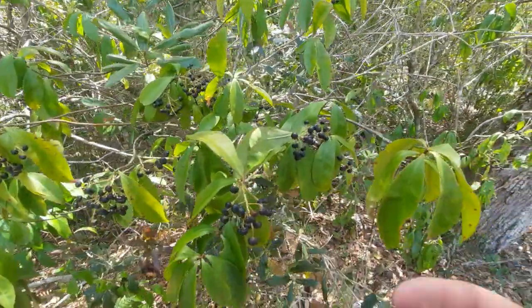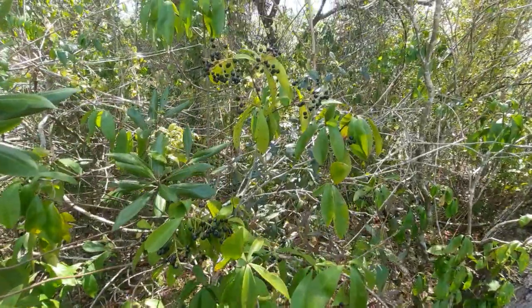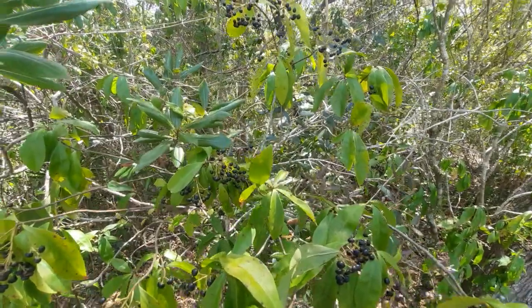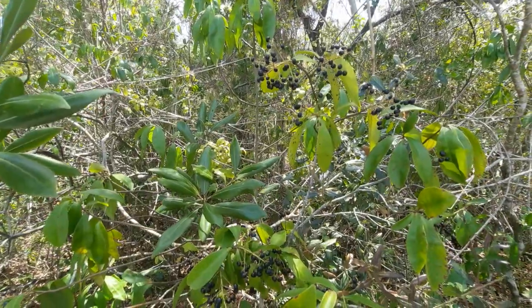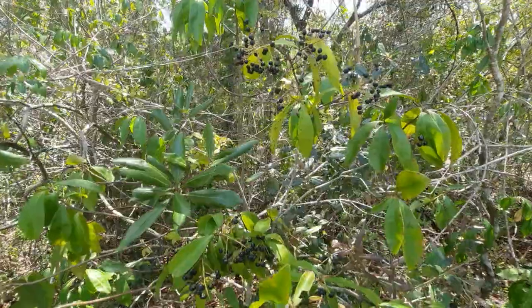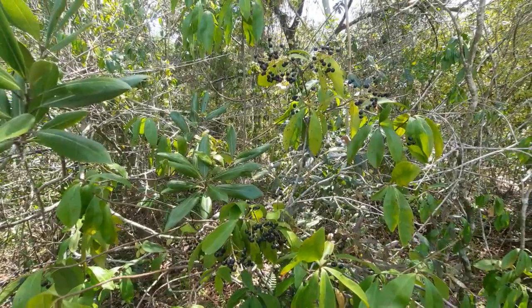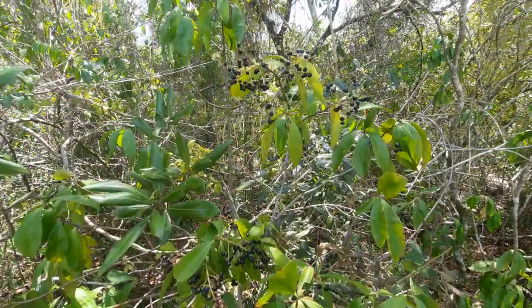Though the time has already passed, the Marlberry is actually considered to be a very attractive plant, especially for our pollinators, because each cluster of berries that you're seeing, those were once flowers. And those flowers are a bright white color, so you could say it really stands out. And they do produce a lot of pollen.